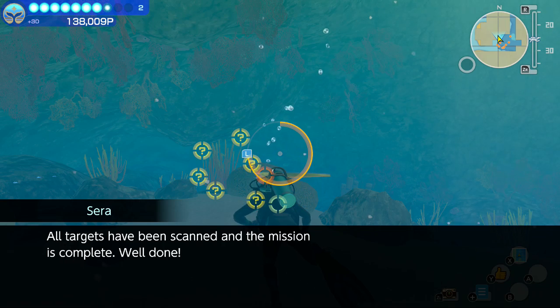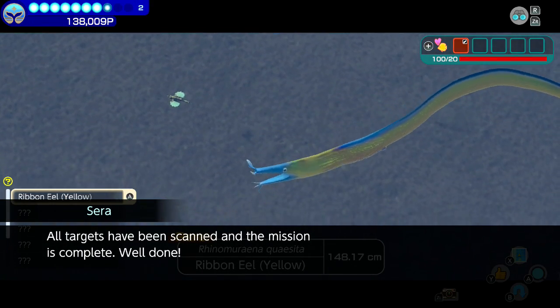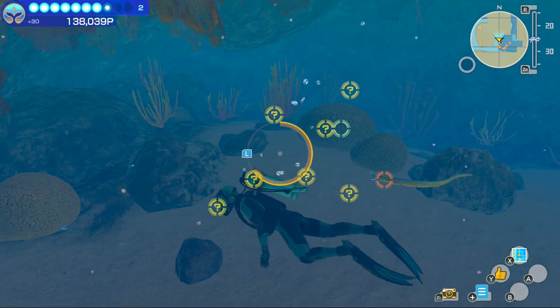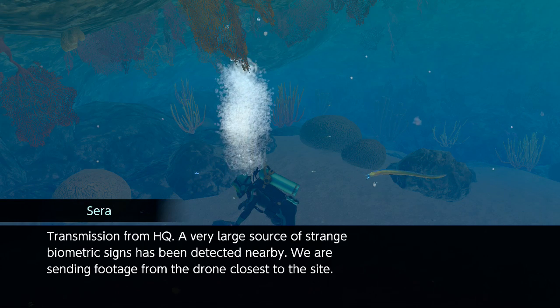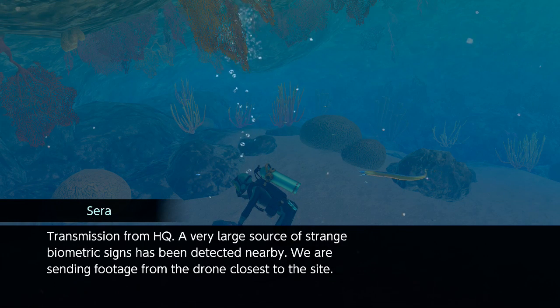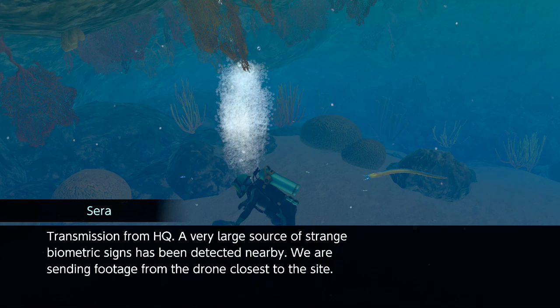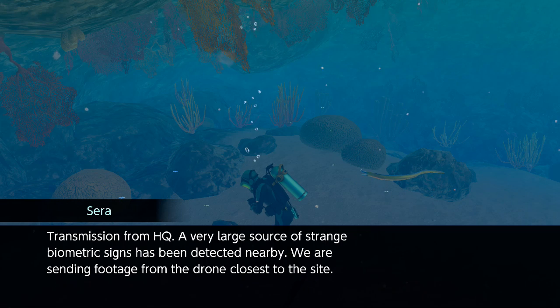All targets have been scanned and the mission is complete. Well done. Transmission from HQ. A very large source of strange biometric signs has been detected nearby. We are sending footage from the drone closest to the site.